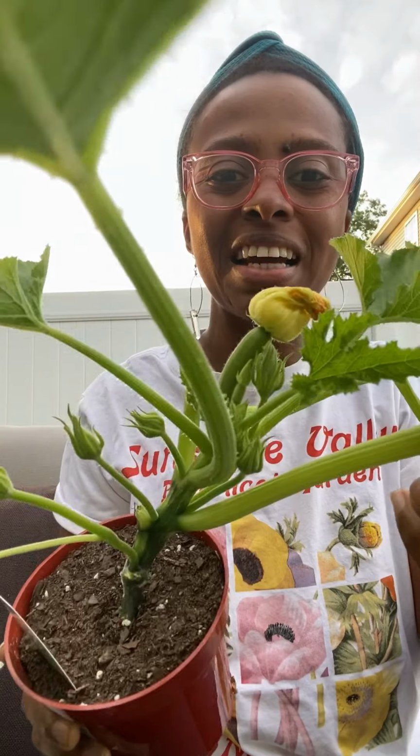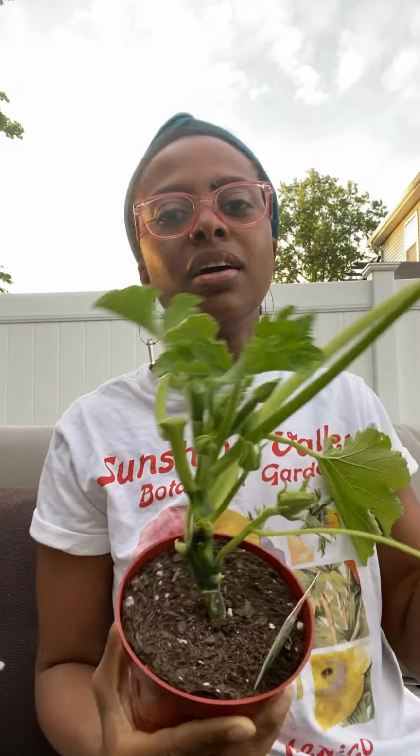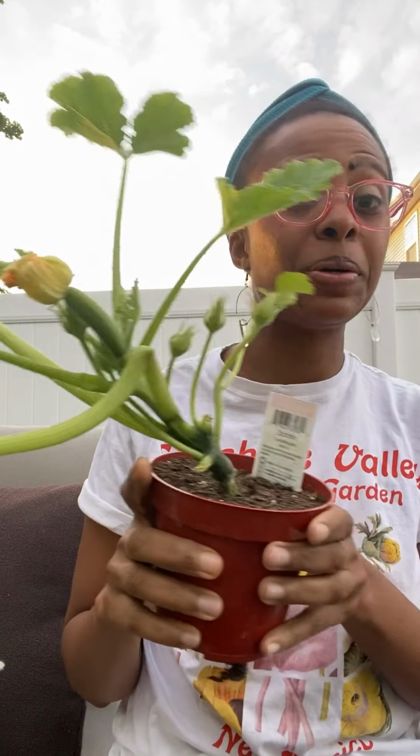I also got 2 zucchini plants, which I really stayed away from because I hear they get freaking huge. But today I was like, screw it, we gonna buy some. I might be kicking myself later because it already had this little zucchini here, and I heard that you have to hand pollinate it. Girl, we gonna see how it goes, okay?